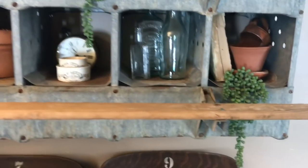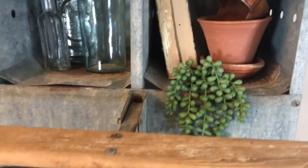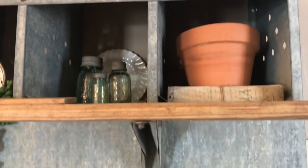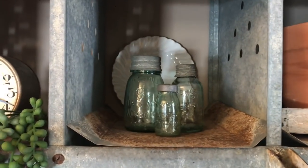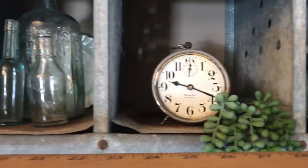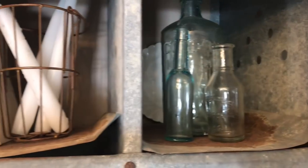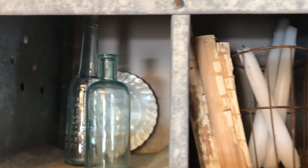And then I showed this quickly in one of my other videos, but we'll go over it again because this is the official tour. I just filled my chicken nester with a bunch of springy things. Like I said, I love decorating with that color glass, so you'll see that quite a few times. I put some old clocks in there. I have some ironstone dishes in the back that I thrifted. A lot of this stuff is thrifted. Most of it is all thrifted.